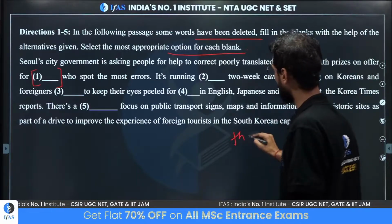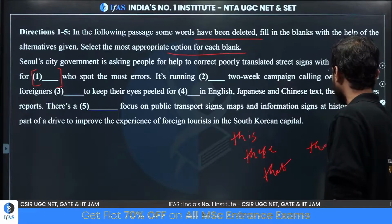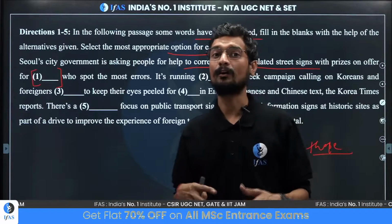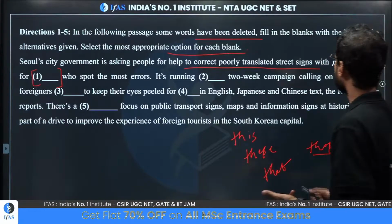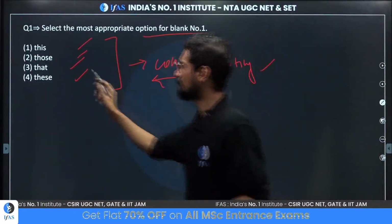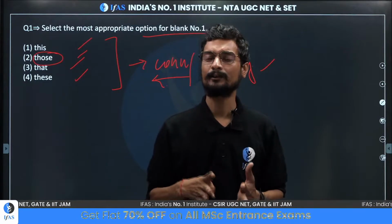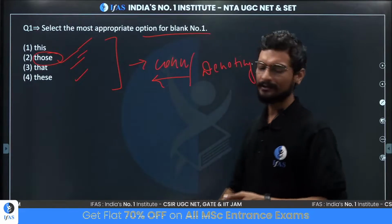Now we had options like this, these, that, and those. In this sentence you can see we are actually referring to these poorly translated street signs. It means we are referring to something which is already there. We are just trying to identify. Whenever you see these types of sentences, you definitely refer to this type of word, something which is already there, and you are trying to modify or correct. Or when you refer to something relating to one sentence, that will always be considered under the category of those. Always keep this in mind.